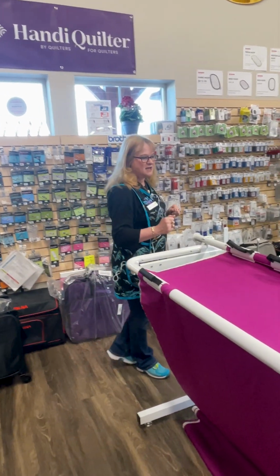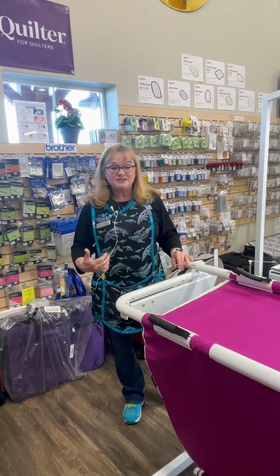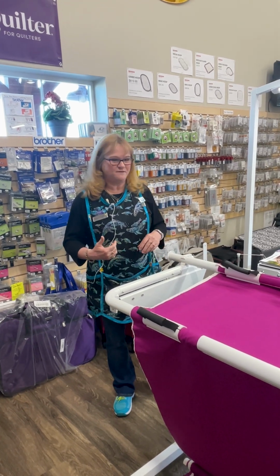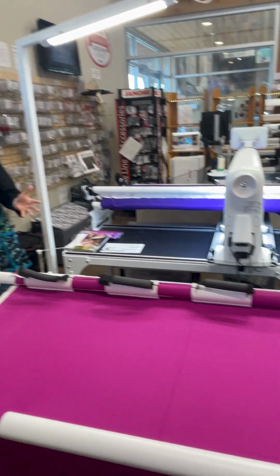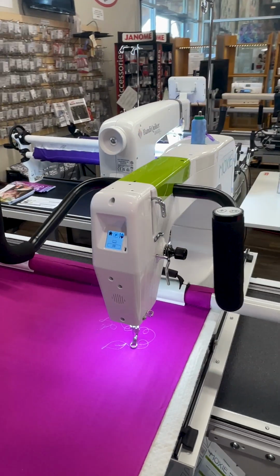That's the Moxie. It is $49.95 right now, but because they are having an inflation buster sale this week, it is going to be $44.95. So this is a great deal right now. If you're thinking about getting a long arm, this would be a great starter long arm for you.